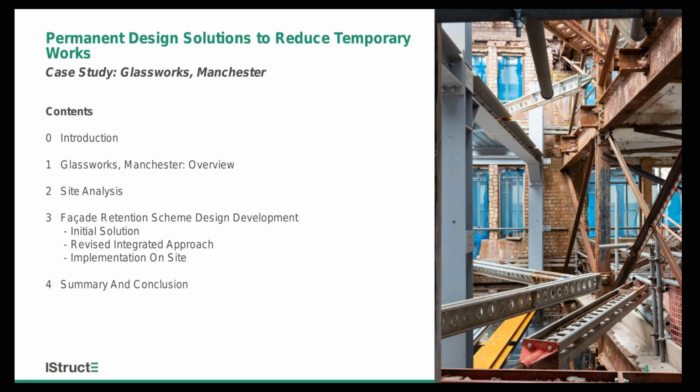And then we're going to start to move on to the facade retention scheme design development that we produced, and really walk through that design journey that we went on. That wasn't always a smooth journey, and we're quite open about that. I think just showing what the initial solution was, how we challenged that, and how we had to rethink that with a revised, more integrated approach, and where that innovation came from.